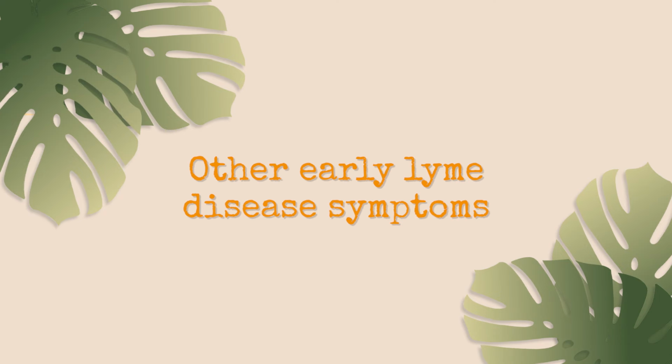Other symptoms in the first 3 to 30 days might include fevers, myalgias, which is muscle pains and joint pains, swollen lymph nodes, and fatigue. It is not common in the initial stage of Lyme disease for patients to have arthritis, meaning a swollen, warm, hot joint. More commonly, we see joint pain.